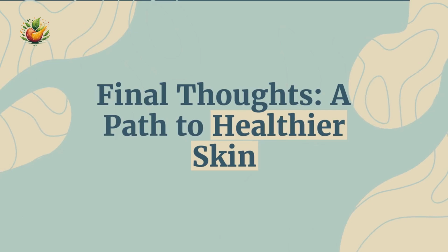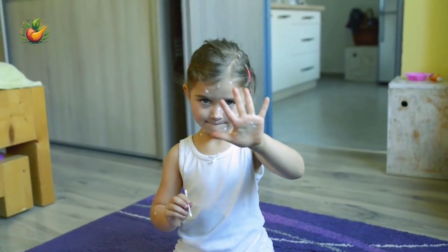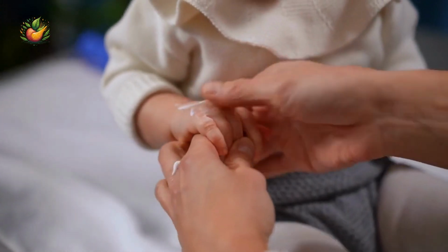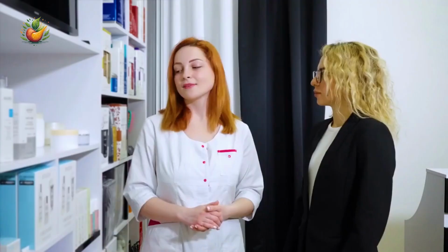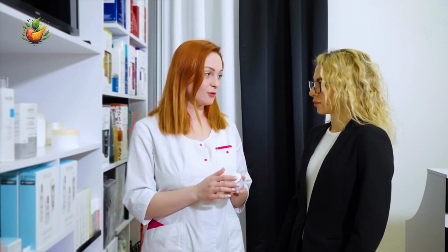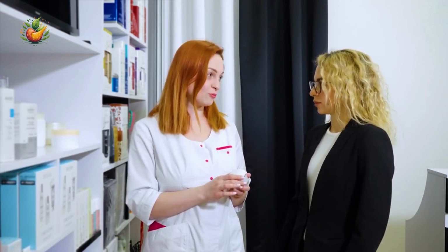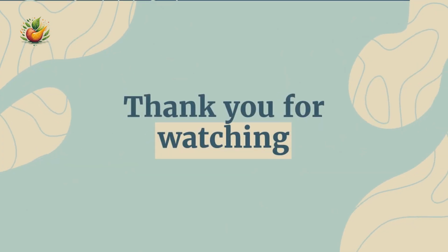Final thoughts, a path to healthier skin. Infected eczema can be painful, frustrating, and even risky if left untreated. But by recognizing the signs early and understanding how to prevent infection, you can take control. Protect your skin by avoiding scratching, staying moisturized, and consulting a doctor at the first sign of infection. Remember, the faster you act, the quicker you can get back to feeling good in your skin. So keep your skin barrier strong, practice good hygiene, and treat flares as they arise, because your health deserves nothing less.